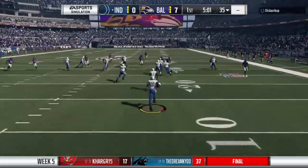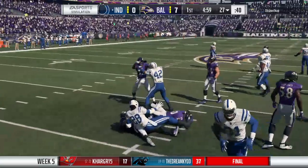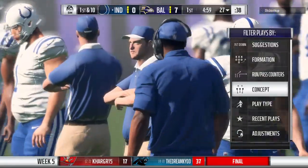Yeah, that's right. This will be fielded at the 6. And he'll take this across the 25, couple extra yards up to the 27-yard line.